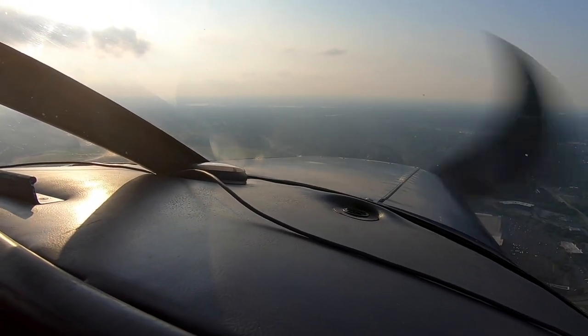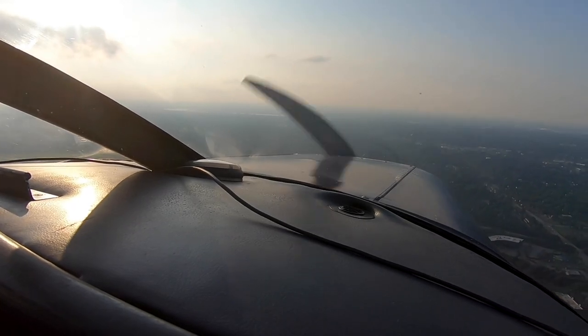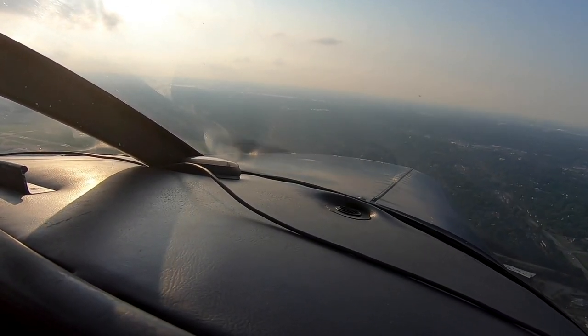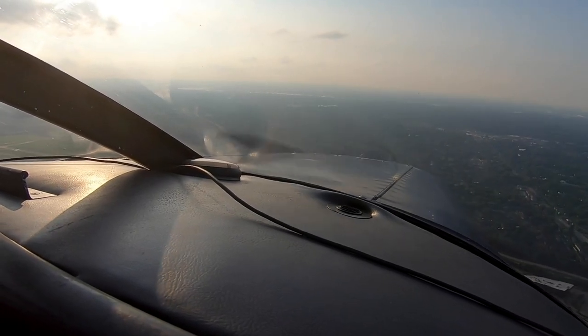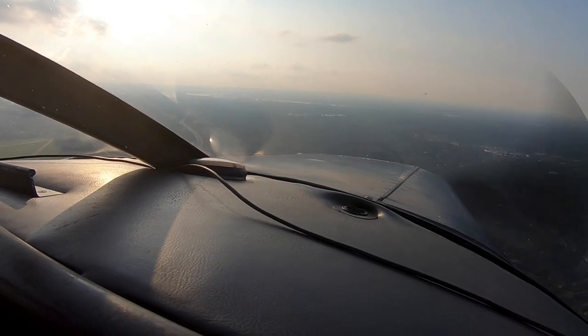All right, pulling out my power just so I can get to a cruising speed. Let me go ahead and run through my before landing checklist. Seatbelt secure, fullest tank, mixture's full rich. Electric fuel pump is on. No flaps above 115, so we're good.